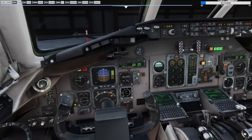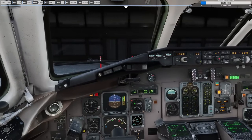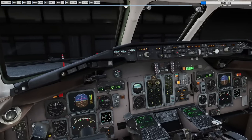The 7 motor, go ahead. AFA? The 7 Lima Hotel cleared to Berlin via runway 10, Degas to Echo departure, climb 5,000, squawk 1,000. The 7 Lima Hotel, Roger, in 5 minutes we'll be ready.